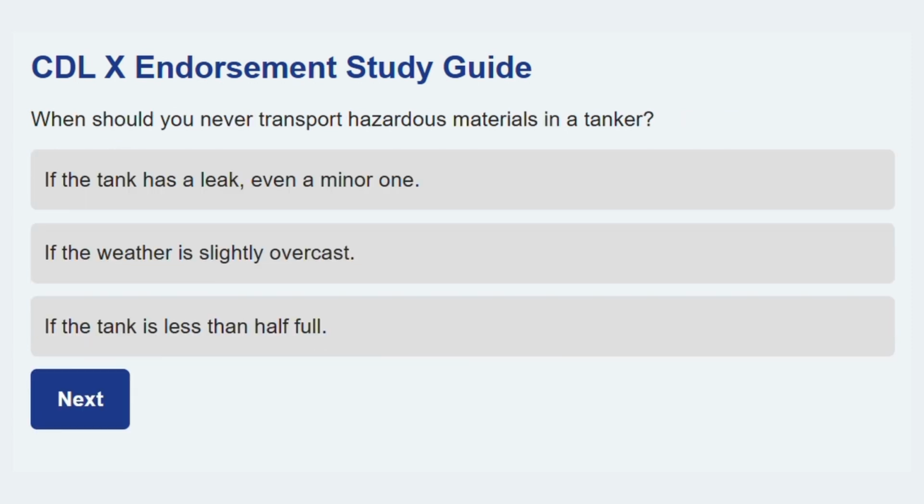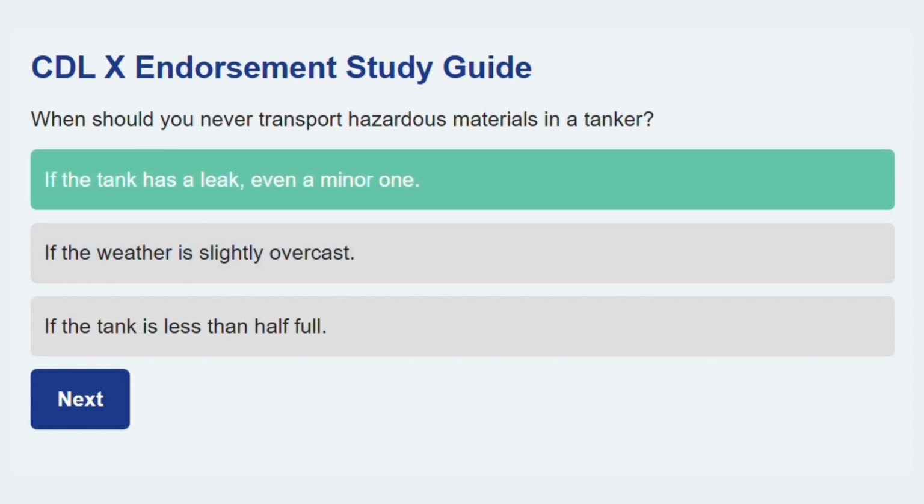So what's next? When should you never transport hazardous materials in a tanker? If the tank has a leak, even a minor one. Any leak, no matter how small, means the tank is unsafe for hazmat transport.